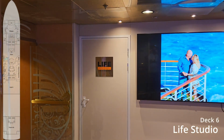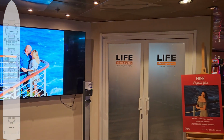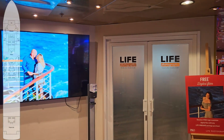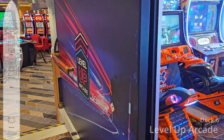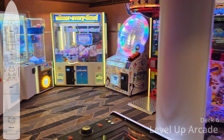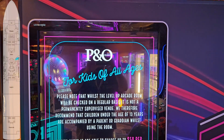Ahead on the port side we have the Life Studio. Come here if you want a professional photo session, not included during the usual professional photo setups that the ship has at night. On starboard we have the Level Up arcade, offering a variety of video game and skill games. You can change the limit that you want your kids to have if needed.